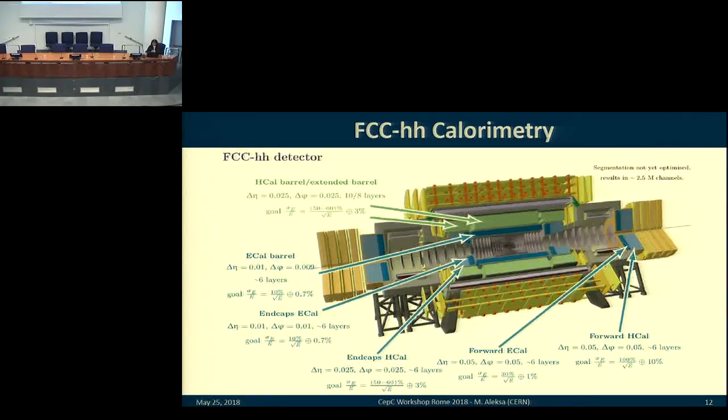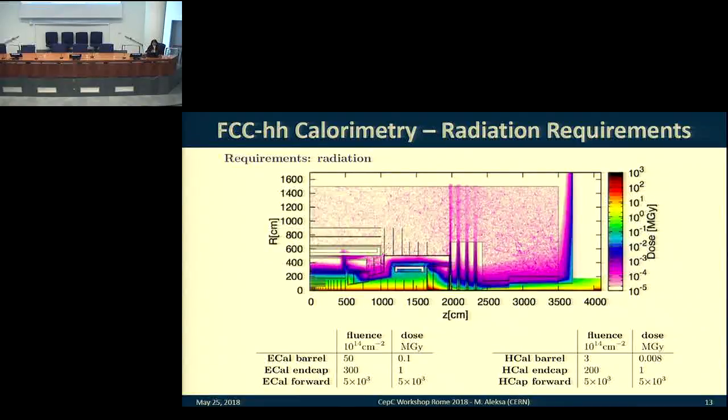Okay, so then on the next slide you see the big challenge immediately, which is clearly the radiation. The radiation requirements, as I said already, are about 10 to 30 times higher than for HL-LHC. So this is far beyond what can be done at the moment. So for the calorimetry, the only choice which we believe can survive such radiation is noble liquid-based calorimetry, at least in the forward region. So here you have the fluences. For example, the electromagnetic calorimeter in the forward region is around 10 to the 17, 5 times 10 to the 17, per 1 MeV neutron equivalent per square centimeter. This is absolutely huge.